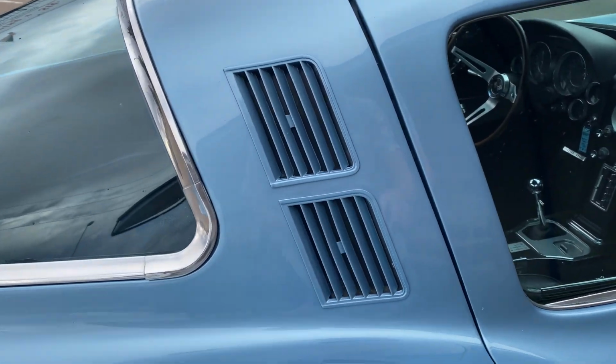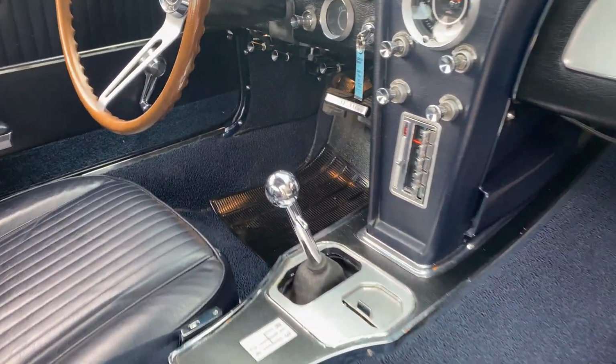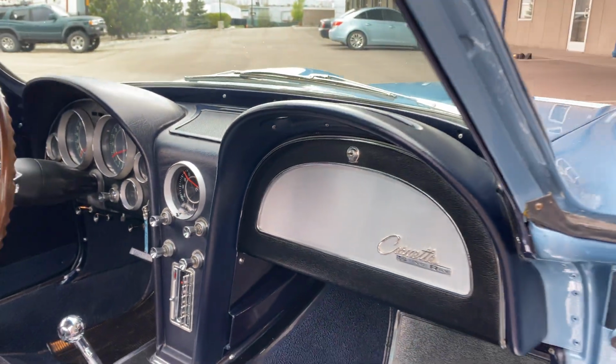'64, I think, is a good looking year with the side vents. And I love the '63 and '64 gauges with the curved needle on the end. That's just way too cool in my opinion.